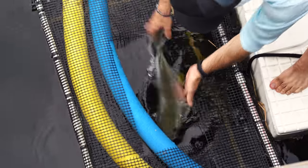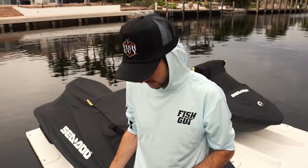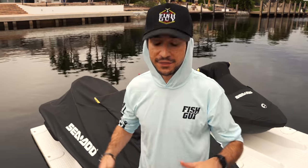We're going to put him in here for the time being. He's going to sit there and revive himself. Because if we were to throw him in the pond after a long fight like that, it's going to be an easy meal for Pots and Pans. But for right now, we'll let him regroup, catch his breath, and then we'll put him in the pond.